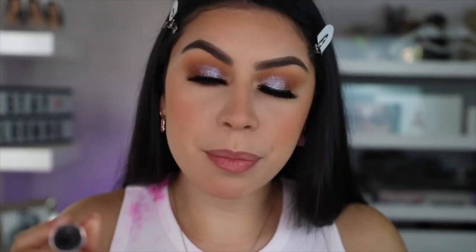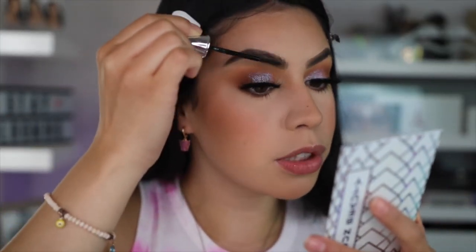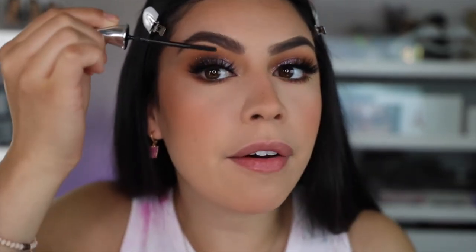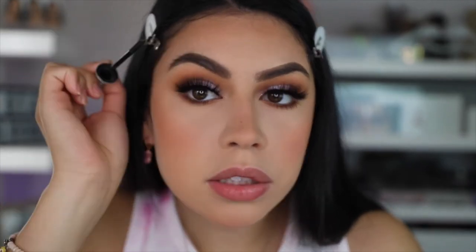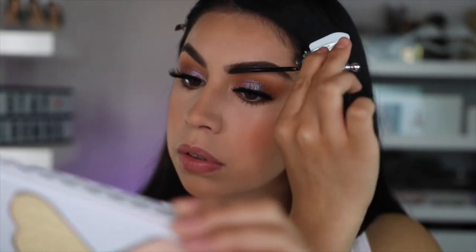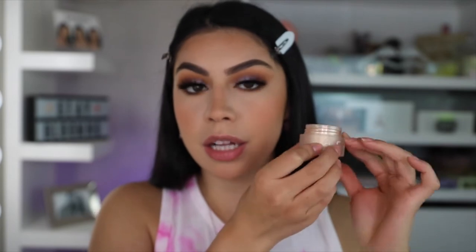Okay, so now I'm gonna set my brows using my Benefit 24-hour brow setter. The key to getting that fluffy brow is to brush upwards with the gel to have them laid up and then brush across. Okay, so now for highlight, I'm going in with my Jaclyn Hill Balm Loose Highlight using a Morphe M510 to apply it.